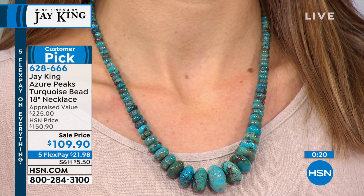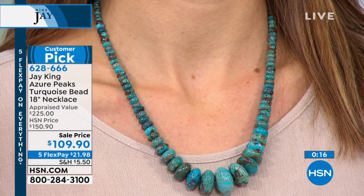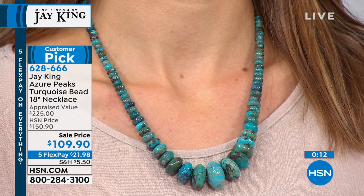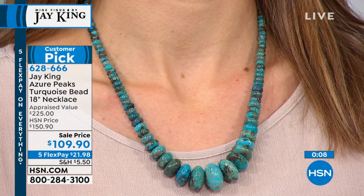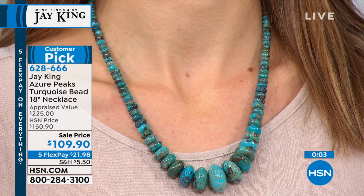Well, this is item 628666, a big customer pick, and of course each one will be different, but they will all come from that same sort of area, so you'll get that gorgeous veining. $21.98. We are very limited. Every single one of those will go. $109 today. It's more than half off of the appraised value of this, and that is Azure Peaks like you've never seen it before.